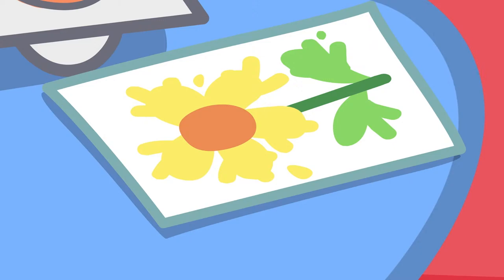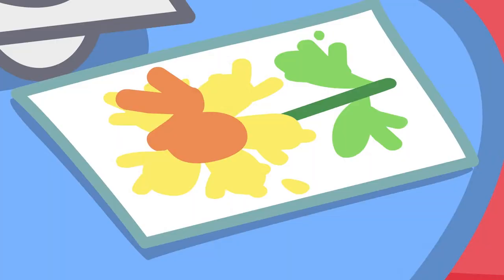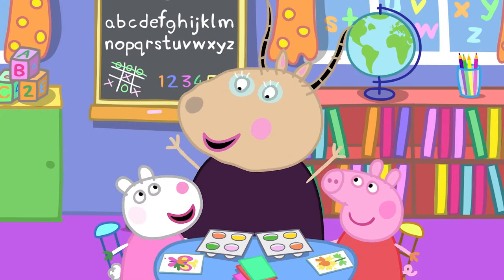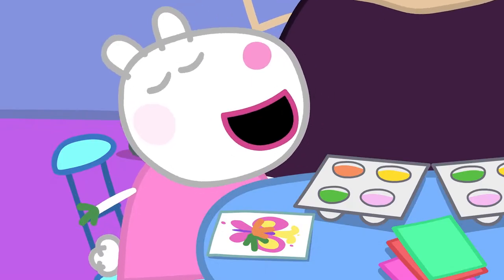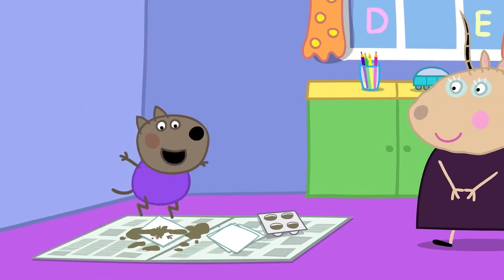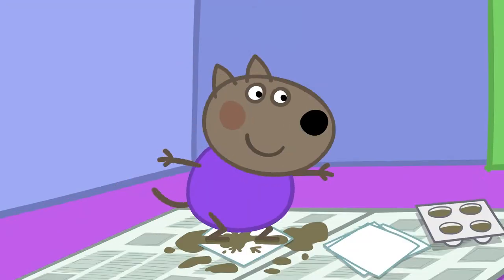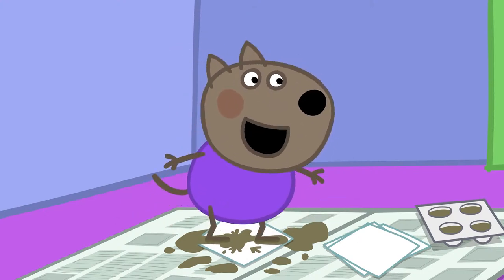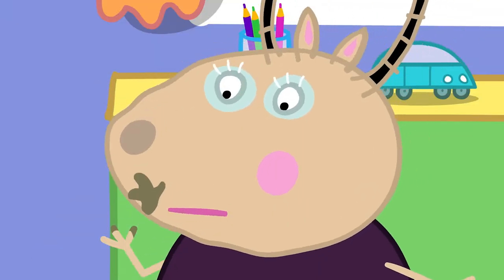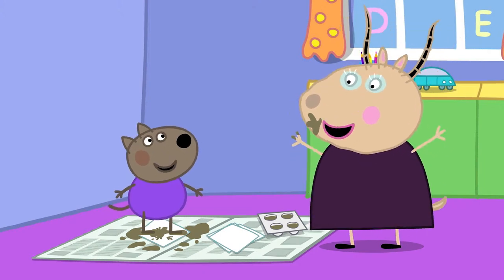Hooray! Peppa and her playgroup are enjoying making their finger paintings. A lovely flower, Peppa. Thank you, Madame Gazelle. What a wonderful butterfly, Susie. And Danny, that's a marvellous puddle. Danny is jumping in his painting just like a real muddy puddle. Brilliant idea, Danny. We'll do face painting next.